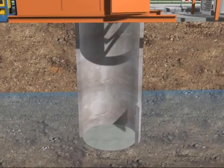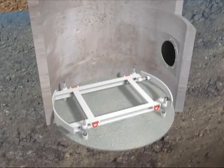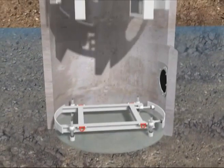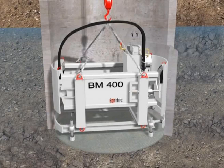The base frame is first lowered into the shaft and easily set for height, grade, and line before being braced in position. The BM400 is then placed on the base frame and fixed in position. Use of the base frame simplifies the operation and eliminates the difficult, time-consuming job of aligning the boring machine.